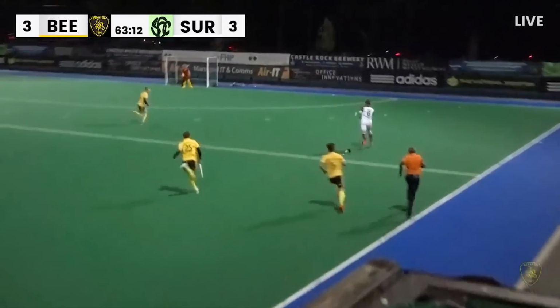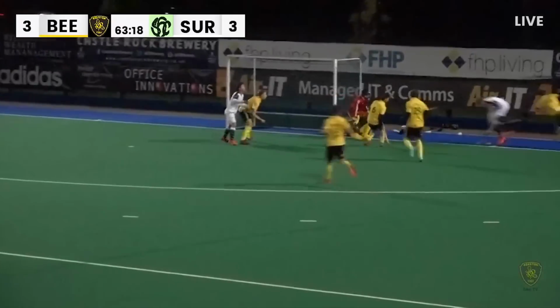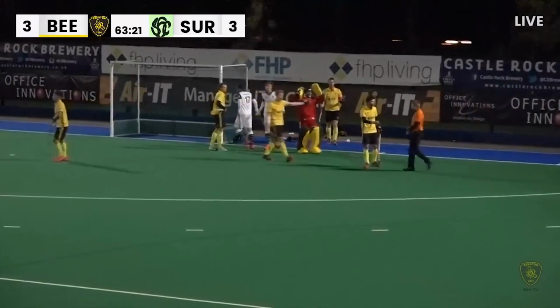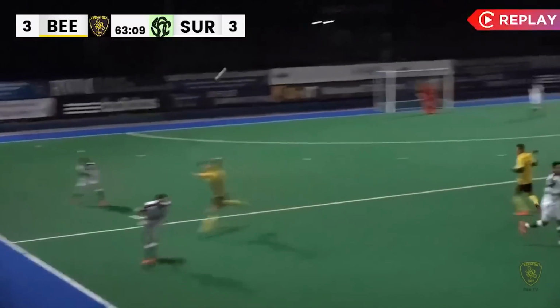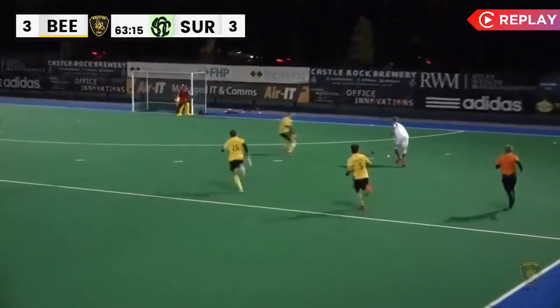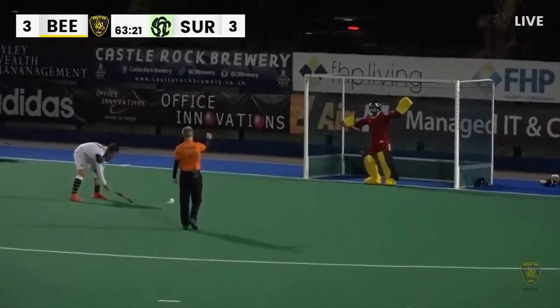So Surbiton launch one again. It's a high one over the top, and it's caught the Beeston defence out here. They've got some covering to do. Penalty stroke. Oh my goodness, that's a big call. I'm not sure about that. Well, it was a lovely one over the top. It took out two defenders, as we can see here. And this was Ben Boone on the ball, up against Simon Hudgman.